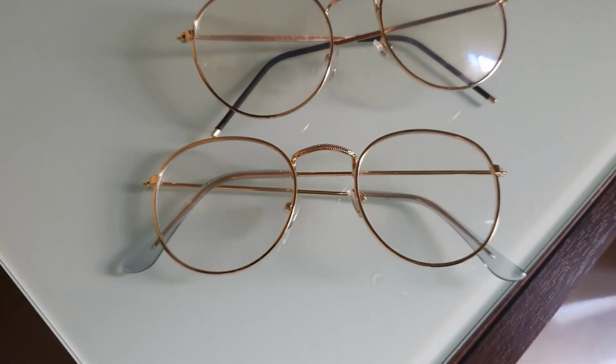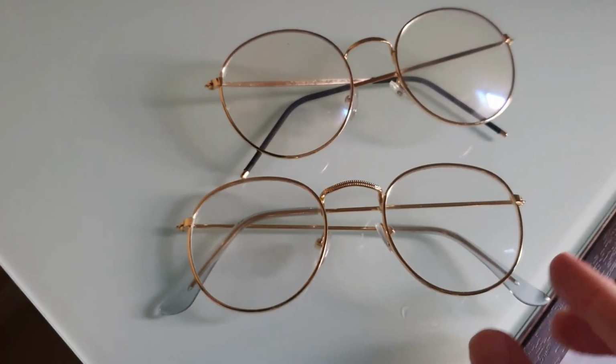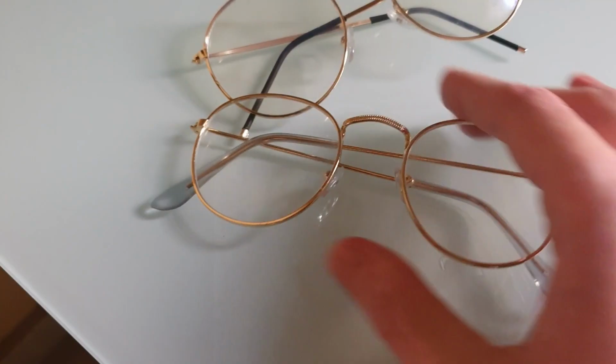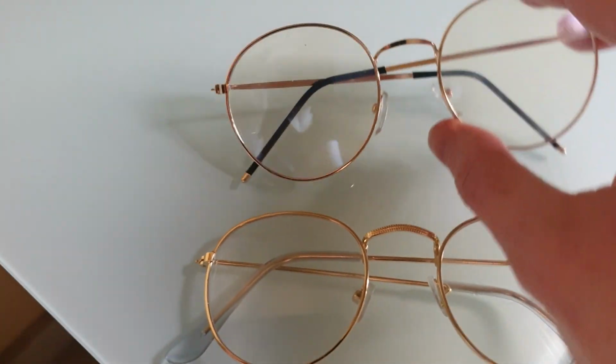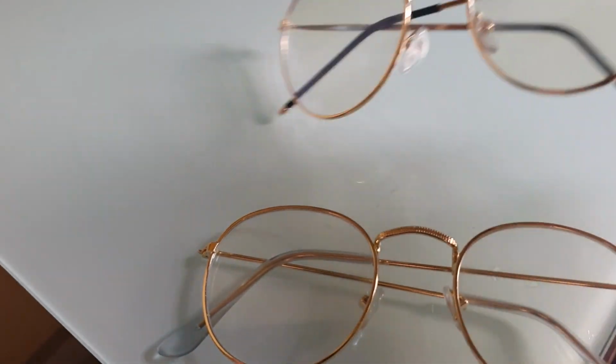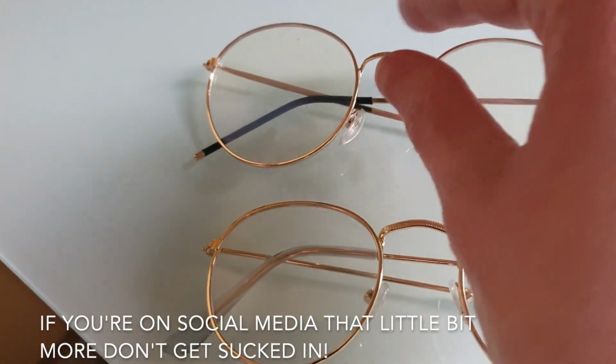Also, there's a lot of stuff going around Instagram about blue blocker glasses. You might have seen a thicker version in my other videos. These were both 80 cent and free shipping from AliExpress. And I've seen ones online, the exact same design and model for 20, 25 euro.